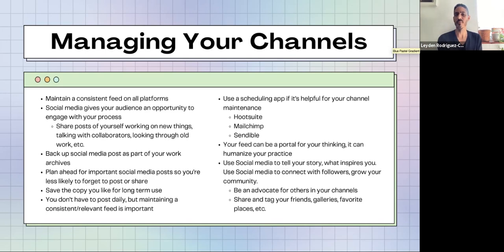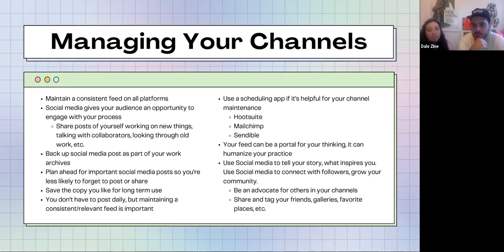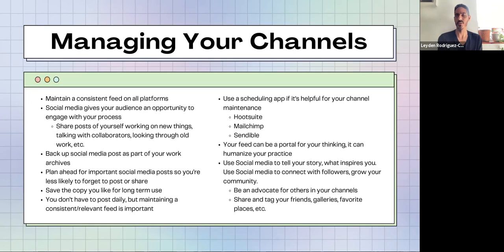Then there's another one that I mentioned called Sendable. The reason I bring up Sendable is that out of all the research I've been doing, it's one of the most affordable ones that actually hits all kinds of channels, like LinkedIn, which is not always possible, and also Google My Business. But anyway, scheduling can help with all of this tagging confusion.